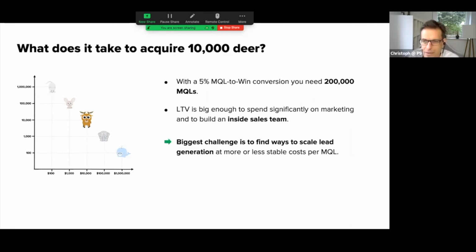Usually what we find with these companies is that the biggest challenge is to find scalable ways to generate leads. The early data is usually not easy to extrapolate, right? If you spend just a little bit on marketing, you basically by definition get the hottest leads. You buy the cheapest keywords first. That's just natural, right? So the challenge is how you can scale that.